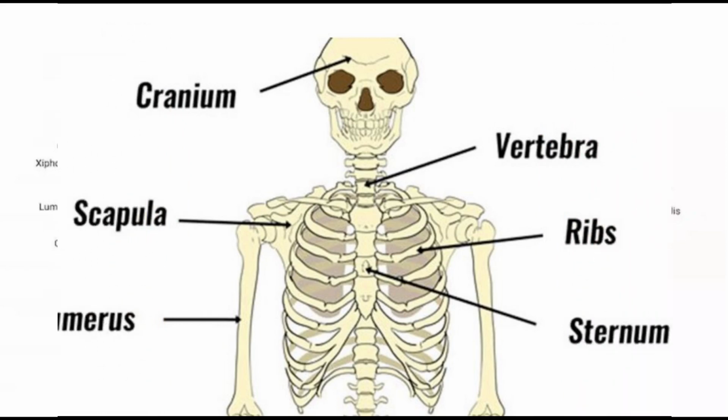Also a unique action, that of opposition, by which the thumb can be brought across, or opposed to, the palm and to the tips of the slightly flexed fingers. This motion forms the basis for the handling of tools, weapons, and instruments.